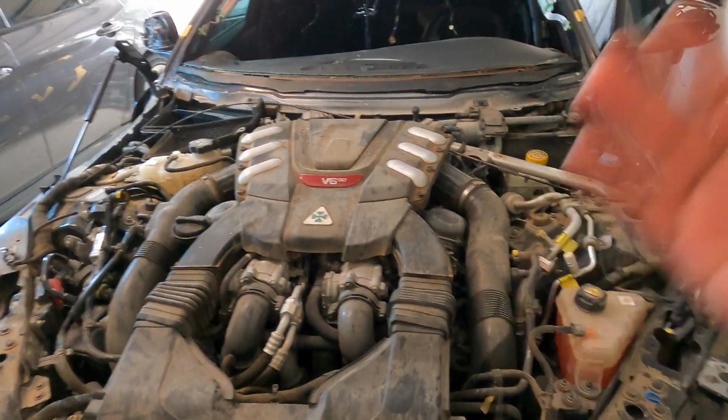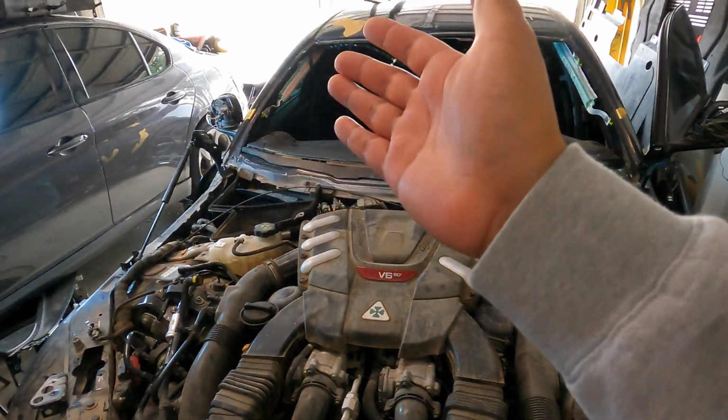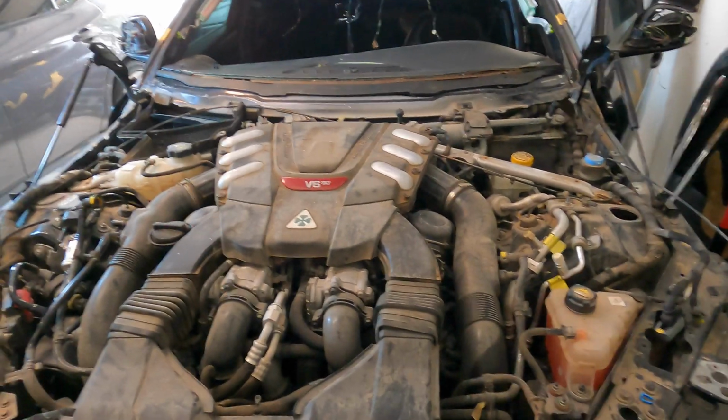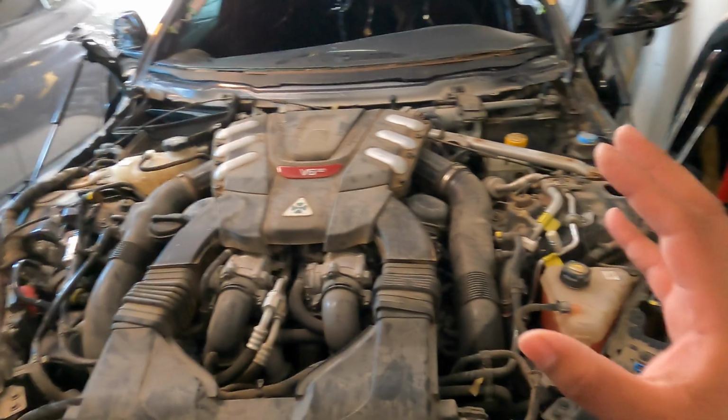No, I just really don't trust these. I'm an advocate for the 2.0. I have two of them, three of them technically, but I'm not so much of an advocate for the Quadrifoglio motor. The maintenance is astonishing, and I'd rather be with something that can make more power.